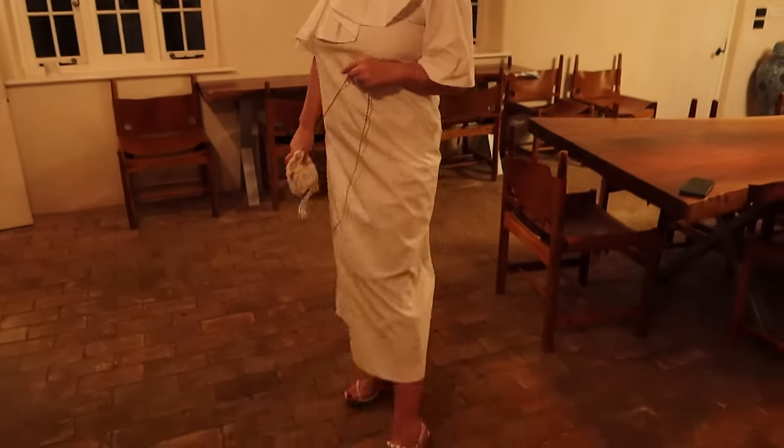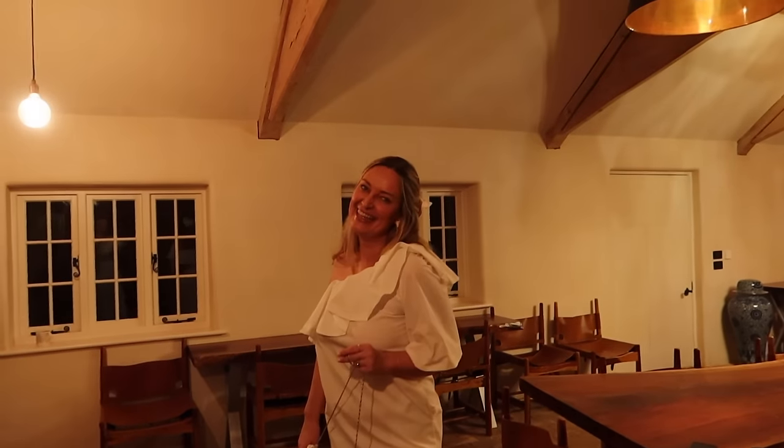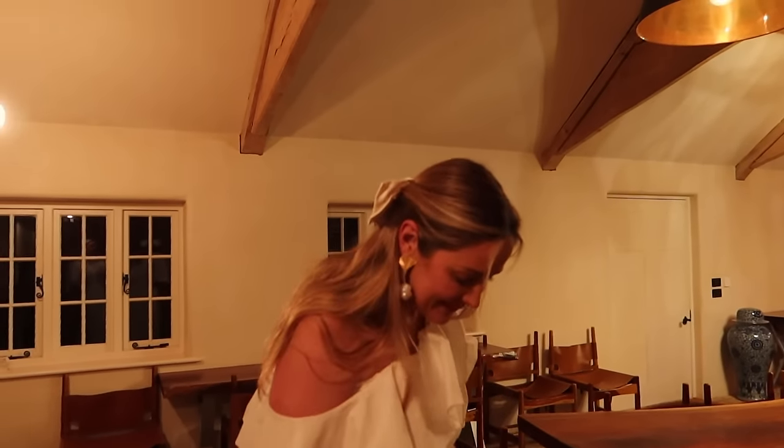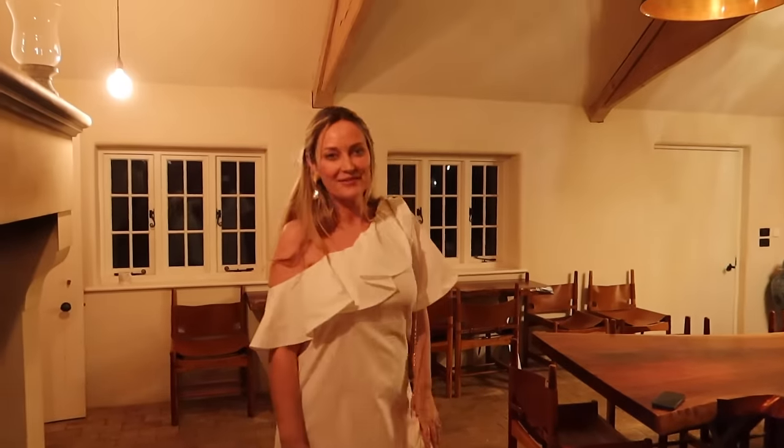The shoes, please tell me about the shoes. The shoes are Choo, of course. Well, Fran is actually getting married this year, so if ever there was a bride to follow this year, this is the one. Oh my god, absolutely beautiful, darling. Anyway, you ready for dinner? Very ready for dinner. Let's go.